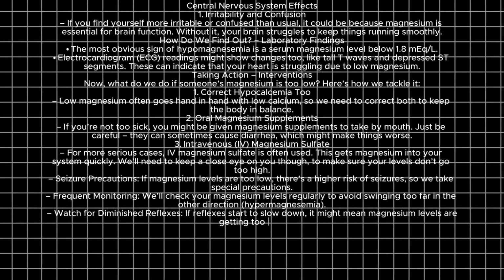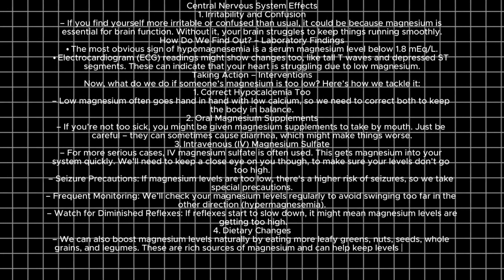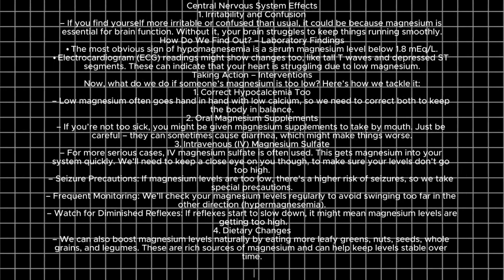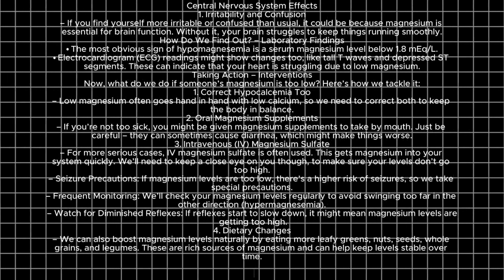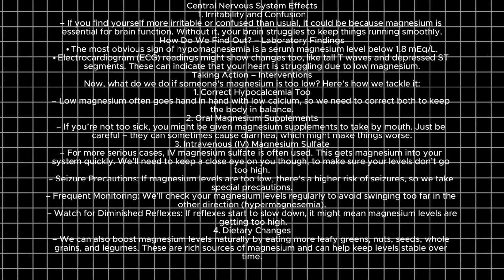And intravenous magnesium sulfate. For more serious cases, IV magnesium sulfate is often used. This gets magnesium into your system quickly. We will need to keep a close eye on you, though, to make sure your levels don't go too high. Seizure precautions. If magnesium levels are too low, there is a higher risk of seizures. So, we take special precautions and frequent monitoring. We will check your magnesium levels regularly to avoid swinging too far in the other direction.